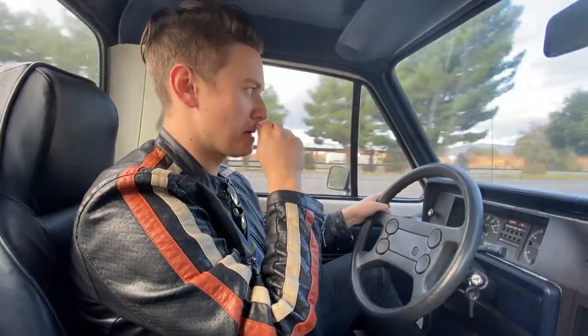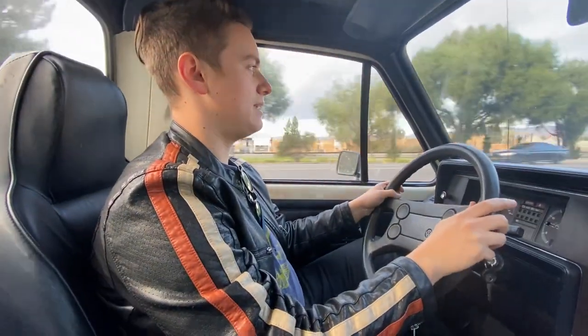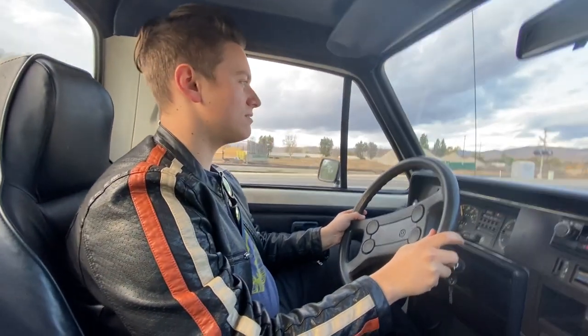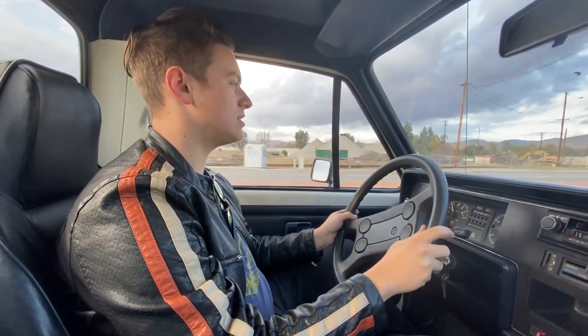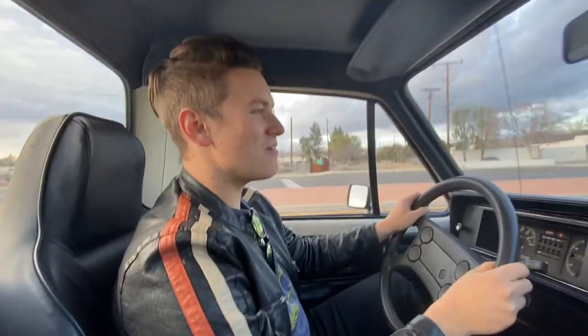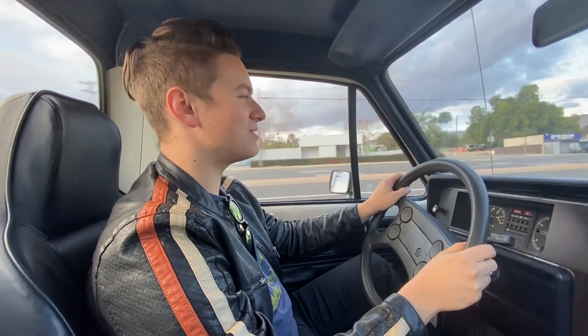How do you think it feels compared to your Festiva? Is that quicker than this? Yeah. I don't know, it might be kind of similar. I'm not really associating this with speed. I'm just associating it with, look how weird it is. It's just nice. It's just weird.